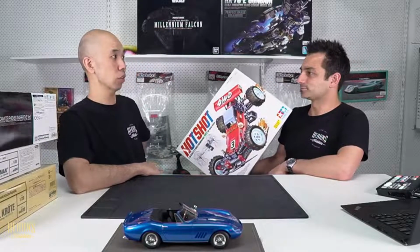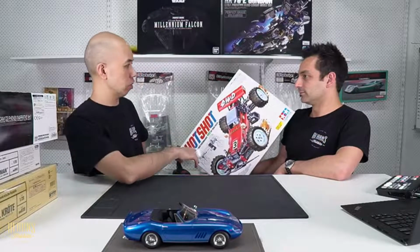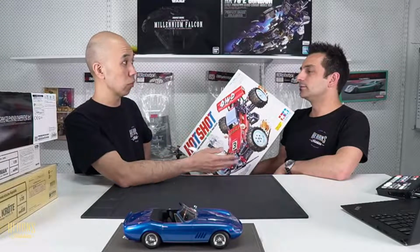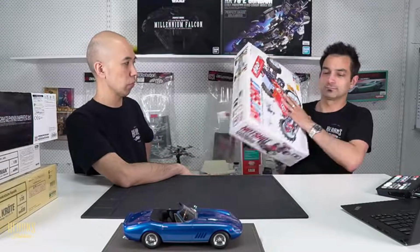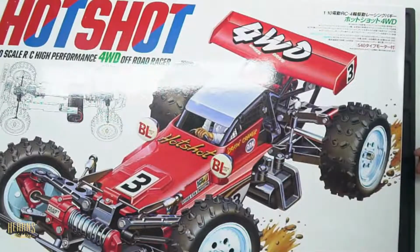So the Hot Shot's a very, very iconic car. I mean, in the history of 1/10 scale radio control, even within Tamiya. And this re-release has actually got most of the updates that were released slowly with the Hot Shot, because when the Hot Shot came out, it was their first four-wheel drive car. It had certain aspects of it that could have been improved upon, and they basically have.